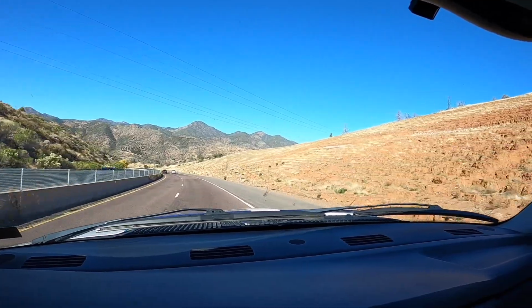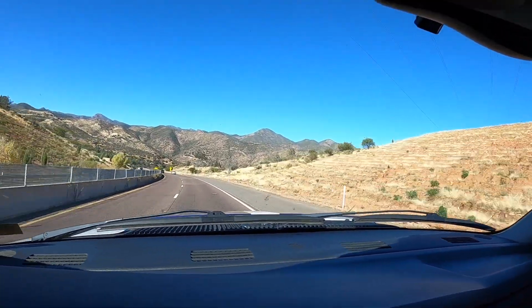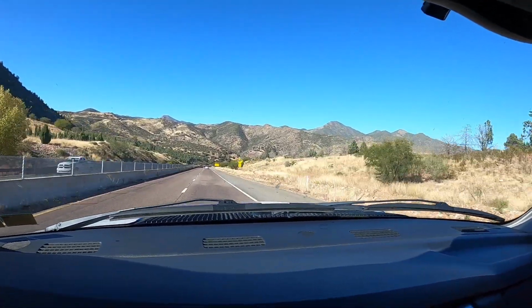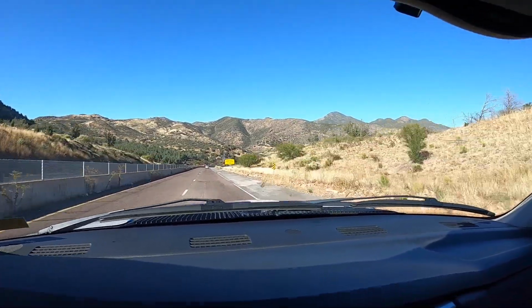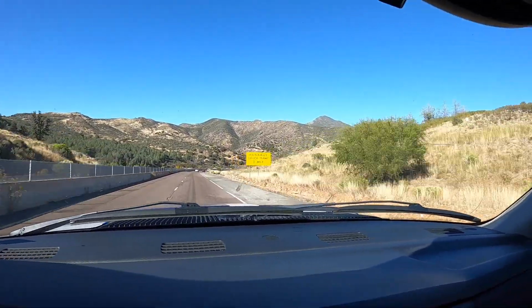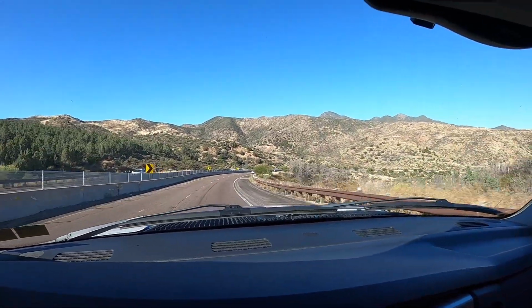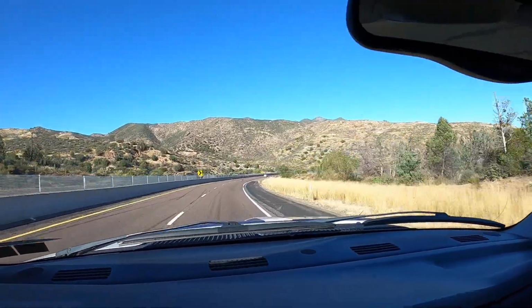So here's where I came through with the trailer last time. It's got like runaway truck ramps and brake check points and areas, and all that kind of stuff. So pretty steep grade coming down here. It was definitely interesting coming down with the truck. I just went super slow and used the low gear, but you can see there, runaway truck ramp, 1 mile. So, but I'd prefer this way, honestly. Going up this way is a lot more interesting than going down through El Paso.